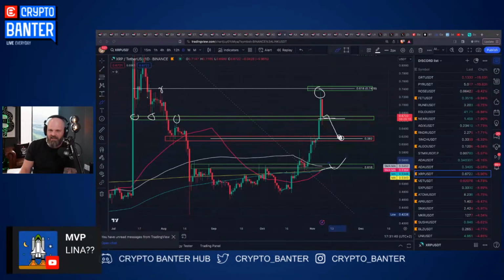MVP is looking for Lena. Love that Lena token. I think it was on the 50-day MA a couple of minutes ago. So we're going to take a look at Lena. It might be bouncing now.